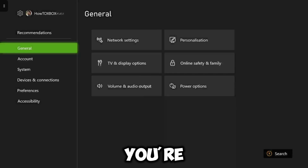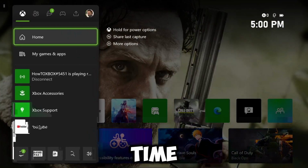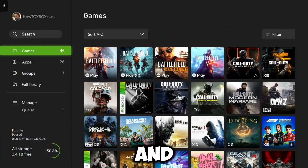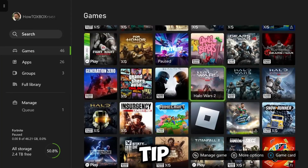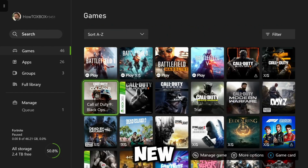If you do that, you're going to save yourself a ton of time, days and hours, so you can get straight into that gaming experience, guys. So if you enable that and transfer all your games and apps to your new Xbox, you're not going to have to worry about those long waits. Another reason to do that is you don't have to wait and you can get straight into your gaming on your new Xbox console.